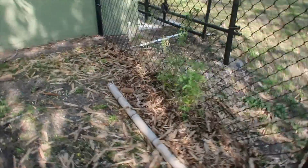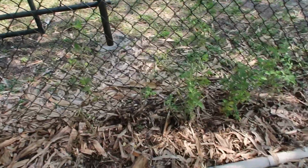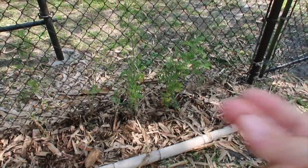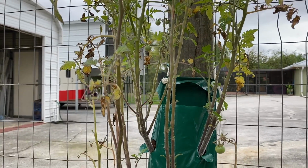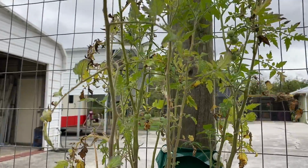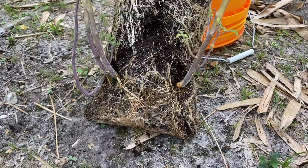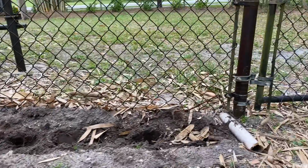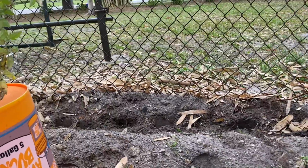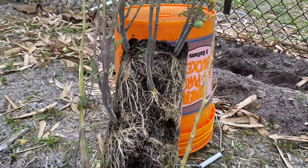One of the things I did was I finally transplanted the vertical garden. So it is basically one big root-bound mess. My thought was I was going to plant each one of the plants individually here and make an extension of my tomato wall. But I don't know now.